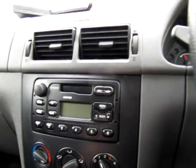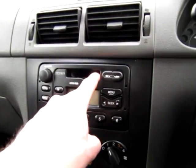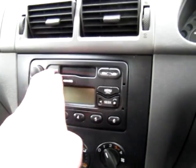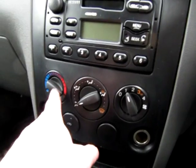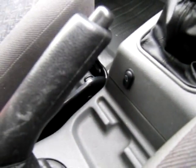We've got a radio with a tape deck. Now this actual fitting, you can take this out and fit a head unit that's got a CD, so it's quite straightforward. Speed of the fan, direction of the airflow and temperature, and recirculate, and there's also a small power point here. Small little coin holder, a place to put your pen, a small cup holder in the rear as well.